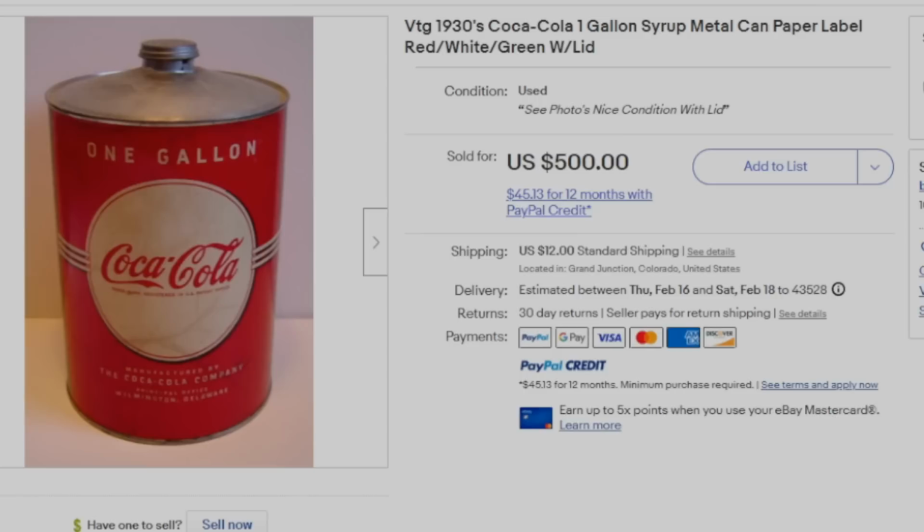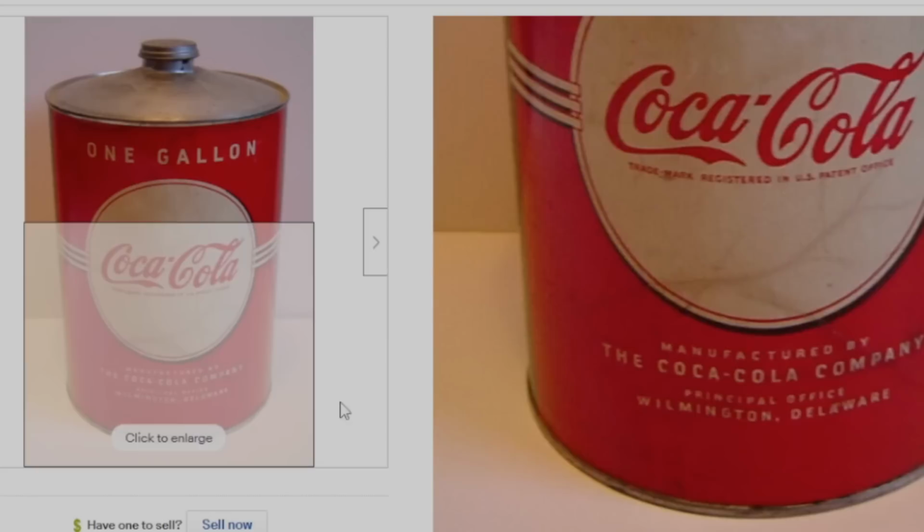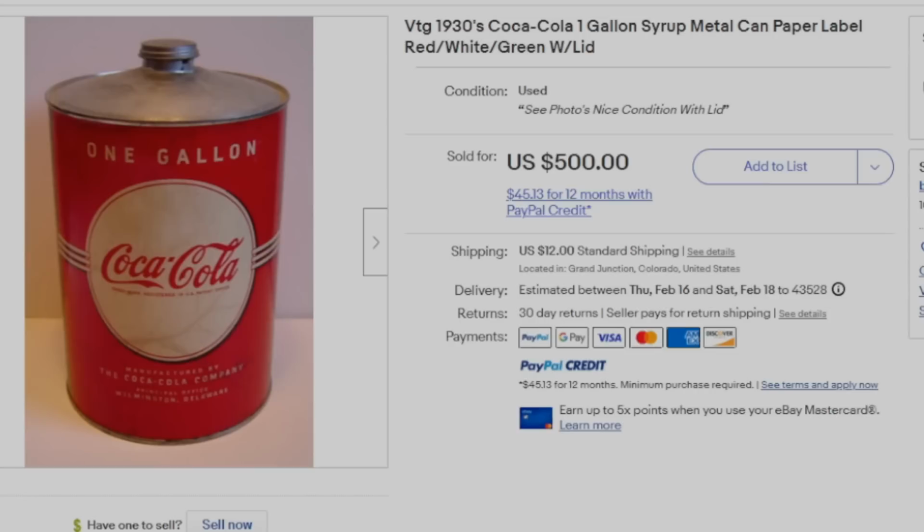Now, as I showed you in the beginning, there's many different sizes and shapes of cans in general. This is a syrup can. This would have been sent to a soda shop, and this would have been used to produce the actual soda fountain Coca-Cola with the fizz and the whole works. It's just like a syrup in general, and that is it. These are fairly scarce. There's many different versions of these same cans. They also came in glass. This one here has a paper label, but many of them will actually be printed with a similar logo as you would find in the retail cans of the day. This one here went for $500 with the original lid.